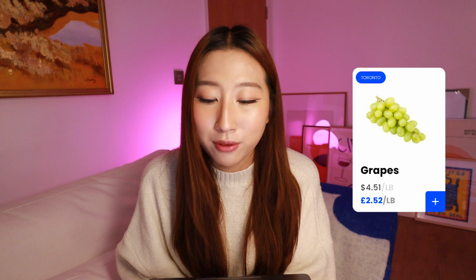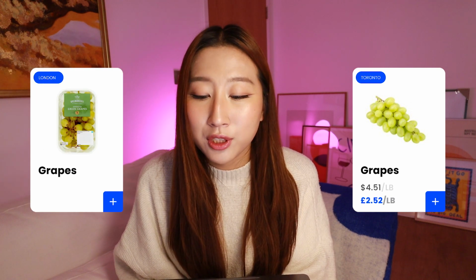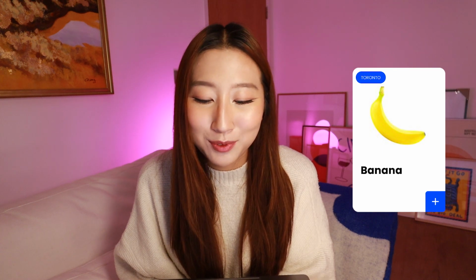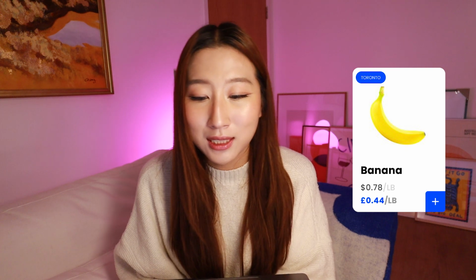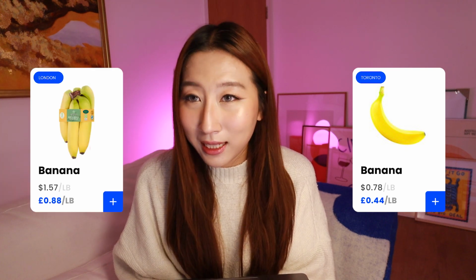So yeah, vegetables I find in general are cheaper in the UK. I'm not quite sure why. Maybe there is less importing or it's cheaper to import it from Europe. But yeah, vegetables tend to be cheaper and fresher here. Fruits generally, I think, are similar or the same. For grapes, a pound is £2.52 in Canada versus £2.27 here in London. Bananas are slightly more expensive specifically, so it's about 44p for a pound of bananas versus in London it is 88p.